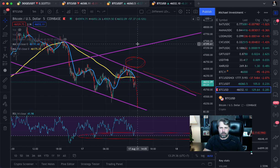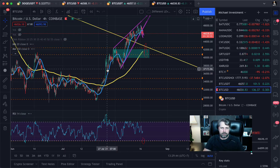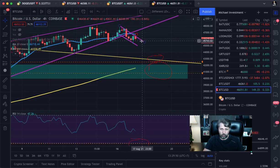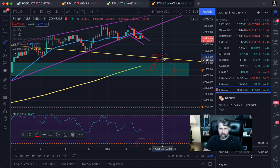So the first thing we want to look at is the long-term trend of Bitcoin. Let's go to the 4 hour. On the 4 hour, we can see that we had a rising wedge and it broke to the downside. Now the question is, where are we going to go? If the downtrend continues, I believe that our target is somewhere around here.